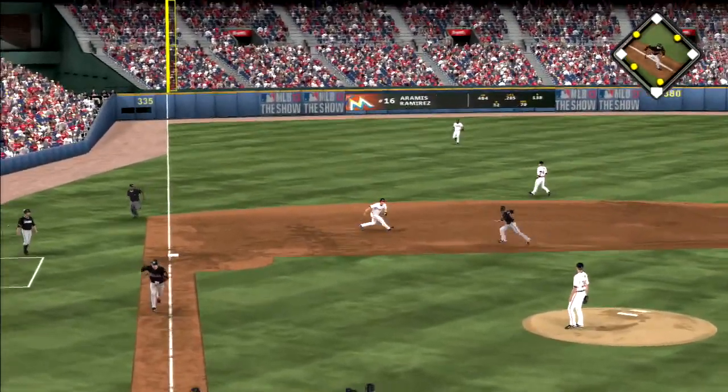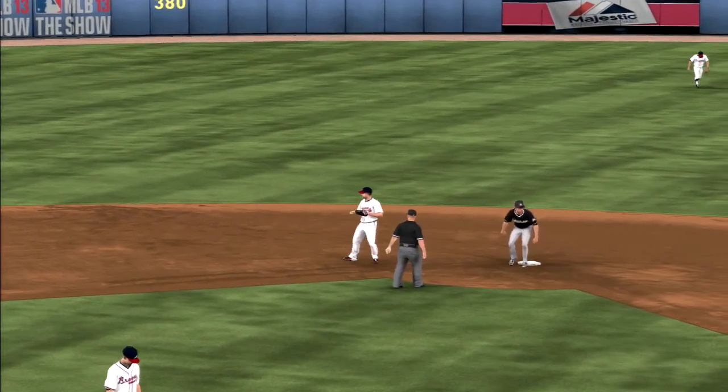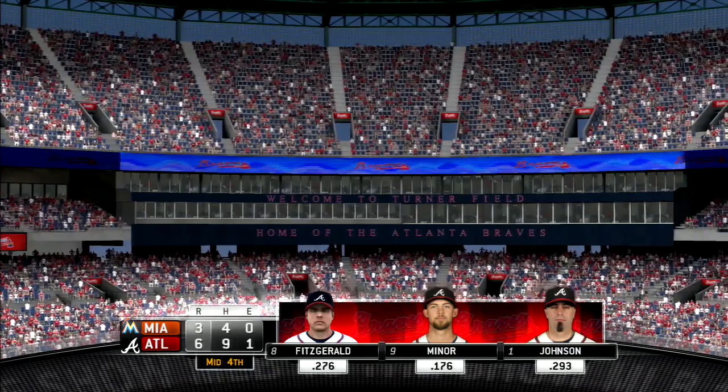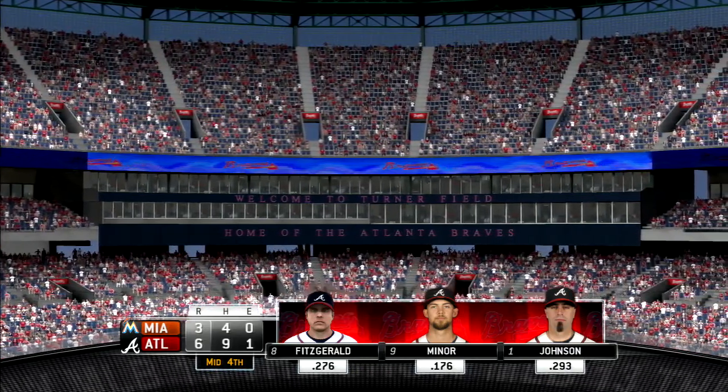This is hit to third. Is he going to get out of this? He is. They get the force at second base, and the inning is over. Marlins forced to settle for one. To the bottom of inning number 4 we go. Braves lead this one 6-3.